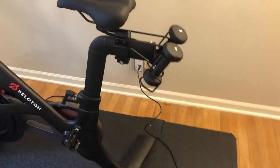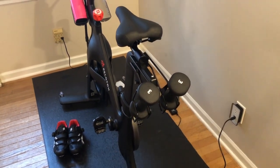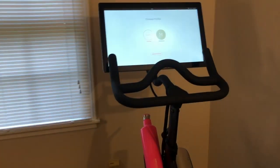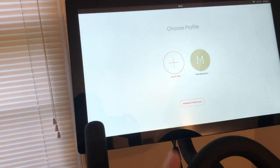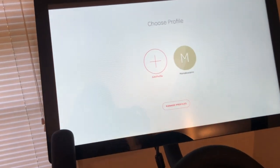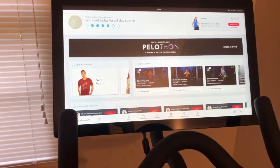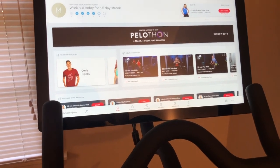It's nice, these weights fit really great in the back here because some of the workouts you can do with the weights. And then look how big the screen is. So you can have more than one person profile on here. So here's mine. Then I click on that, and so then these will pop up. These are all the different classes.